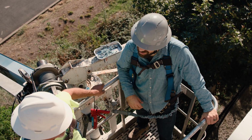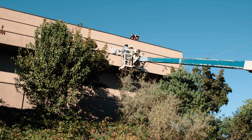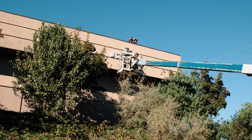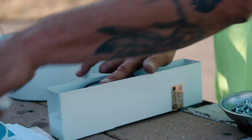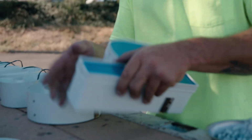Yeah. All the letters are up. Go down. Yeah, you can only put so many in here, right? It's a two-man job today. While Mike and I drill the letters onto the wall, Jason is working below, making sure the electrical component of each letter is prepped for install.